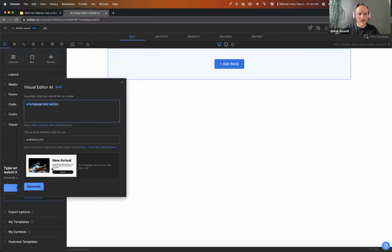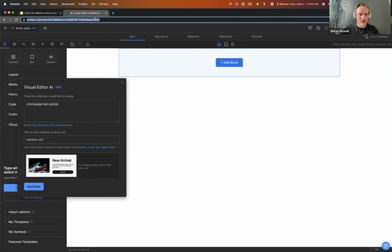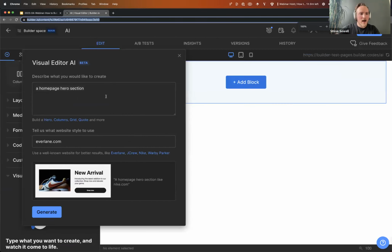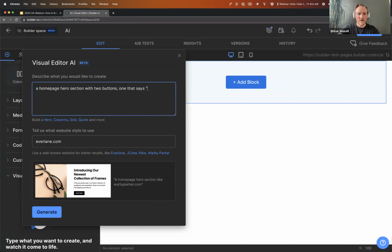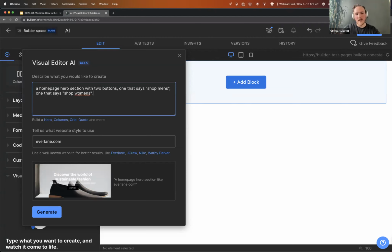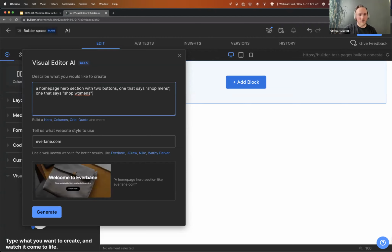Maybe I'll zoom in a bit, so regardless of your screen size, maybe you can see this a bit better. So this is my prompt. I'm going to say, I like this idea of starting with a homepage hero with 2 buttons, one that says shop men's, one that says shop women's. And let's start there. Let's start really simple.